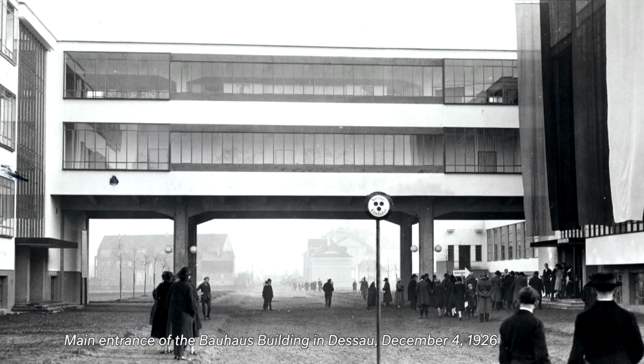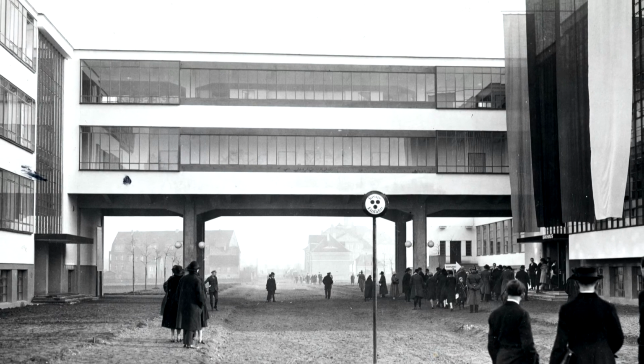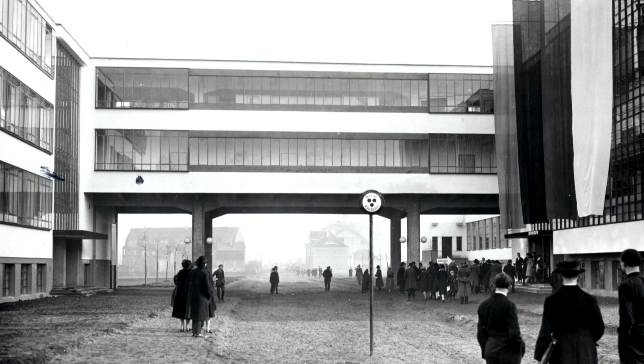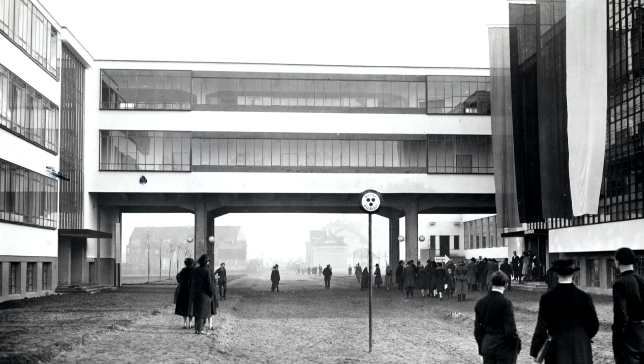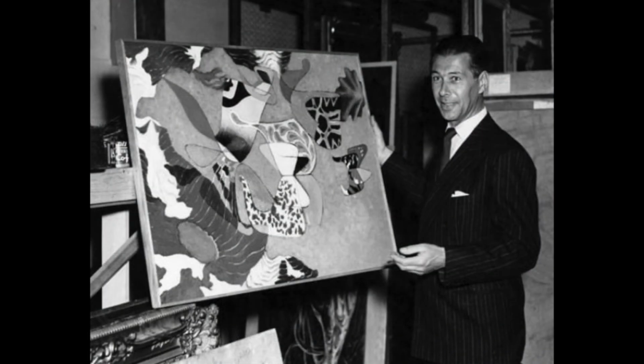Founded in 1919 by Walter Gropius, the Bauhaus was a German school of art and design that lasted only 14 years until Hitler's rise closed its doors. Many Bauhaus alums went into exile, including Gropius, who chaired the Department of Architecture at Harvard, and Herbert Bayer, who moved to Aspen, Colorado in the 1940s and co-designed the Aspen Institute.